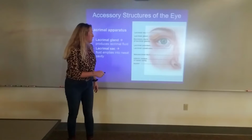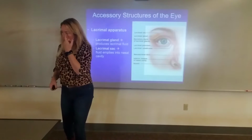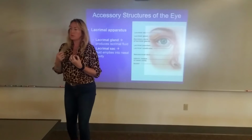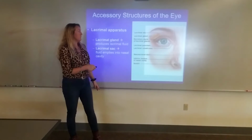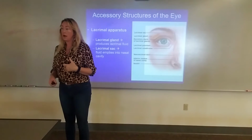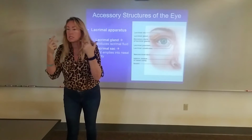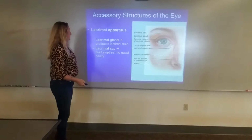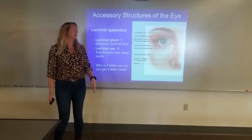You have that little punctum right there, that tiny little hole. Have you guys ever noticed that little tiny hole in your medial aspect? Basically, when you cry and you get that emotional response and trigger of crying, you make a lot of the lacrimal fluid, and it drains out of your eyeballs. But also, I don't know if you guys have ever noticed this, you get a really runny nose when you cry, especially if you're really crying, right? You get a runny nose because it's being produced from that lacrimal gland and then draining out your face and out your nose. I've done that many times. So that's why I said it. That's why when you cry, you get a leaky nose or a runny nose.